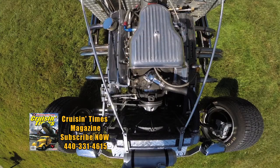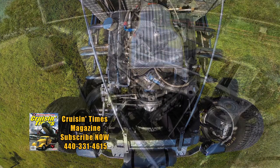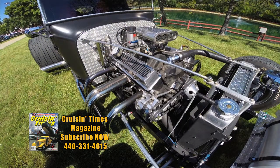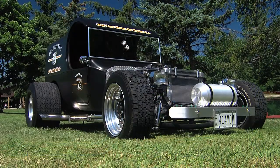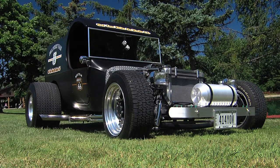Any horsepower here you would like to tell us about? Yes, it's a 350 Chevy, built up. It's got a mild cam in it. It has hydraulic lifters, good for cruising. Good for cruising.